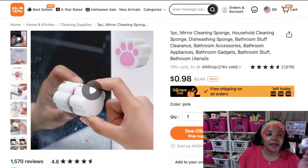It's something that I just thought was cute. You guys know I lost my little dog Lacey. So every time I see something with a little paw print, I think about her. And this was cute. It's supposed to be a mirror cleaner. And like when you get out of the shower, let's see, it says household cleaning sponge, dishwashing, bathroom stuff, bathroom accessories.